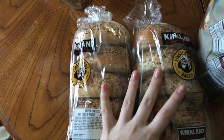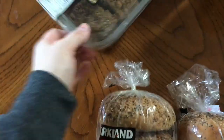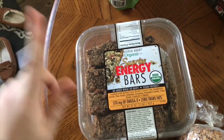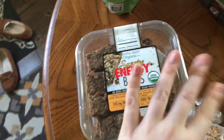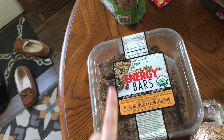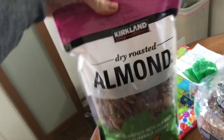We got everything bagels, not the best kind of grain, but still delicious. Then we got these Sunrise energy bars. If you ever see these, buy these. These are the most delicious thing ever. You would think they'd be super grainy and healthy tasting, but these are so sweet, so yummy. And then finally we just got dry roasted almonds.